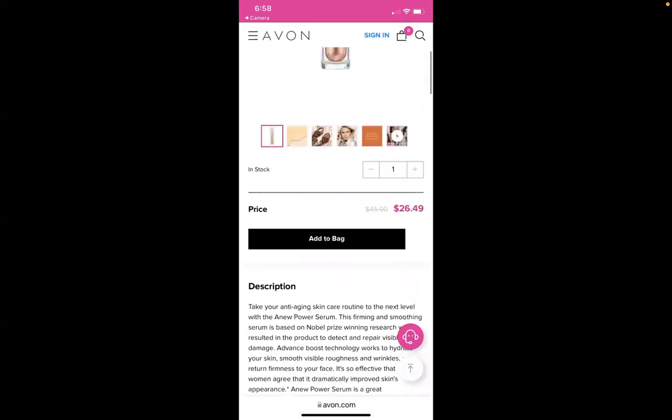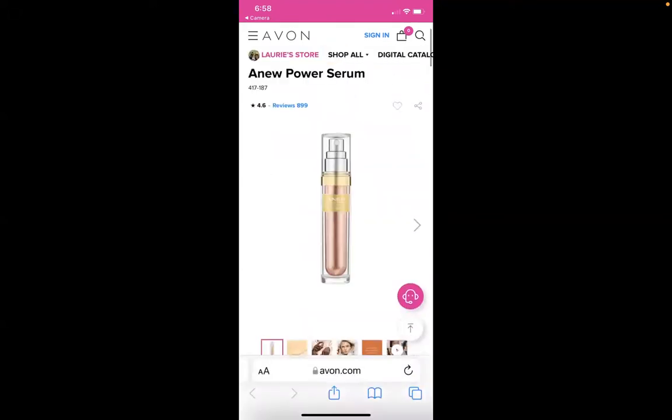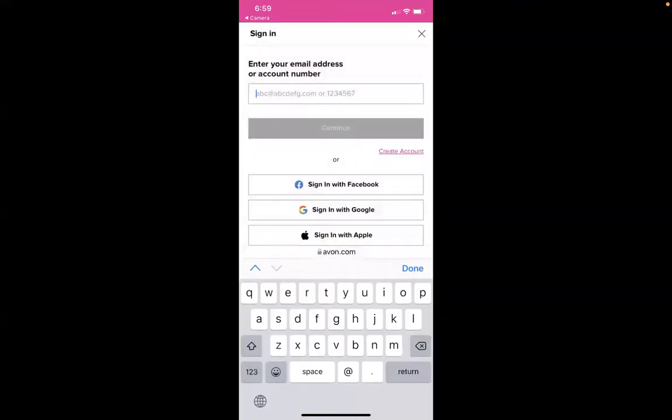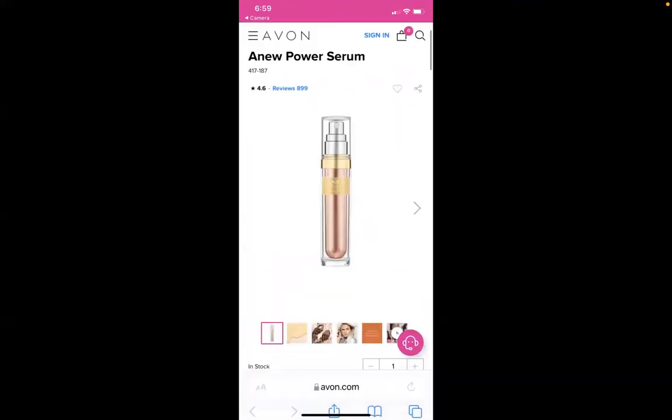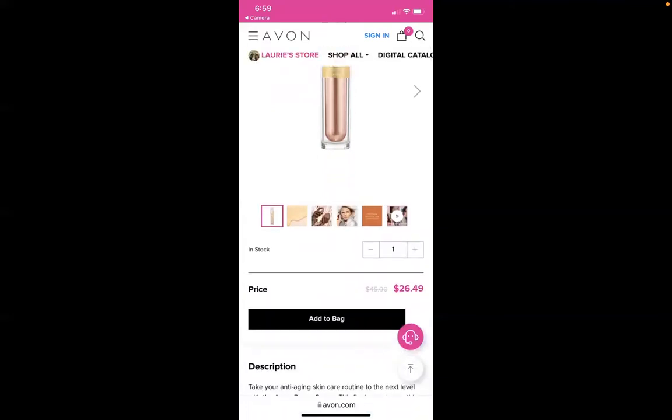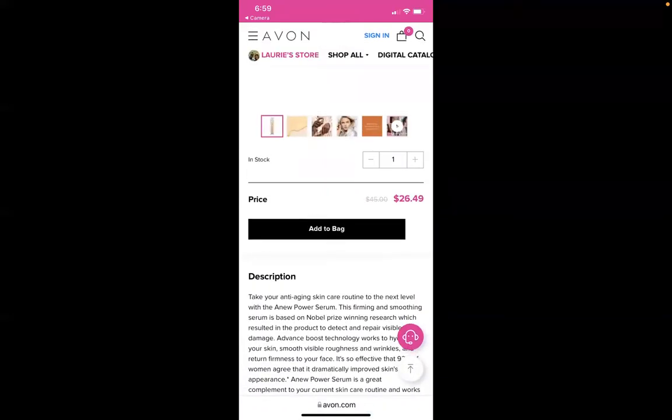Right. So I can go ahead and add it to bag, but I can't buy it yet. Now, the reason it's on Laurie's store is because that's a cookie in my phone. That's the store I always go to. Now your customers can go ahead and click sign in and order and pay for that product. They can still add it to their shopping bag right here. You can see right here where it says Add to bag. Add to shopping bag, bang, they can do that.